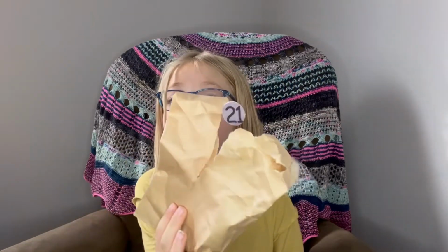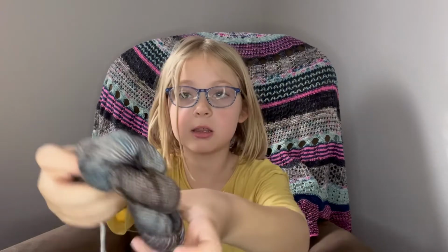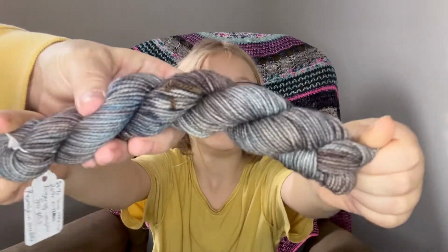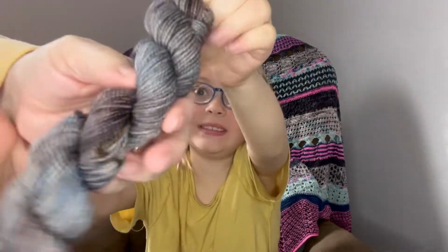This is 21. It would be easy, but I like to rip. Remember, this is 21. This one is called Jonathan. Ooh, I thought it was a gray, but it's got, hold it up there, some blues and some browns. Very nice.